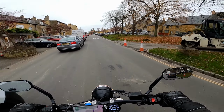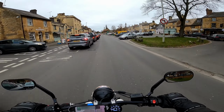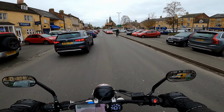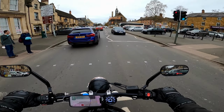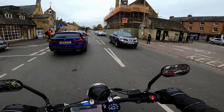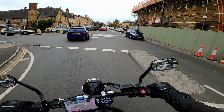So we're not going to sit in all of this. The joys of owning a motorcycle. We won't be sitting in the queue of traffic in Morton in the Marsh. We will be making our way through. Morning, fine sir. They're doing quite a bit of work in this little town.